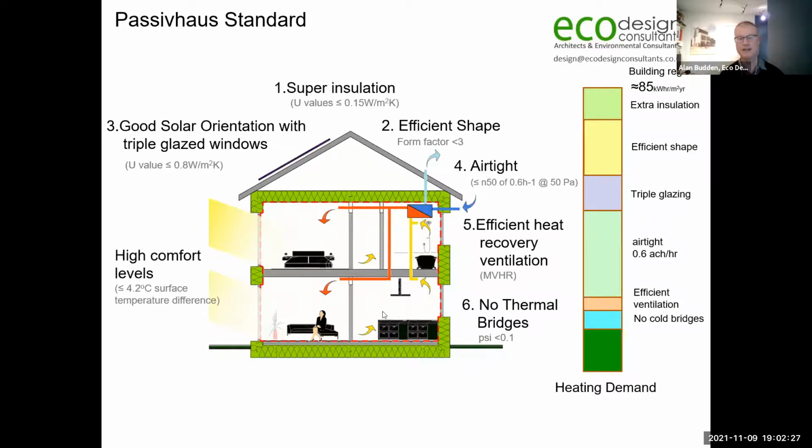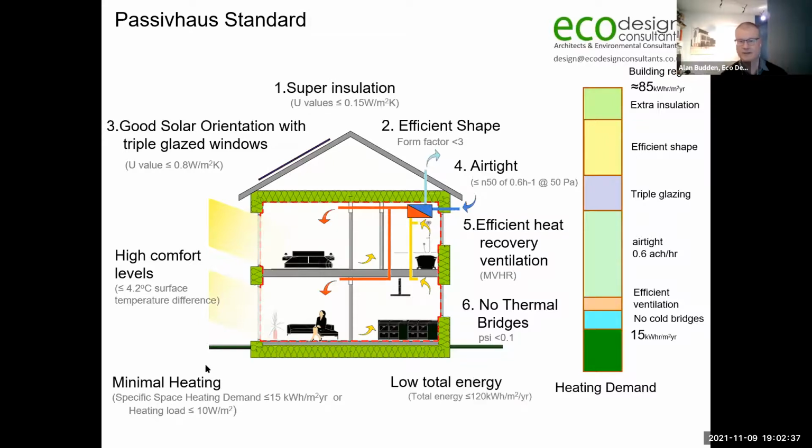And if you do all that, you get really good levels of comfort. All surface temperatures are within 4 degrees of room temperature, so there's no air movement from cold to warm. And it's really nice and comfortable. And there are a few other bits and pieces that Passivhaus does to make sure you don't waste your energy elsewhere.